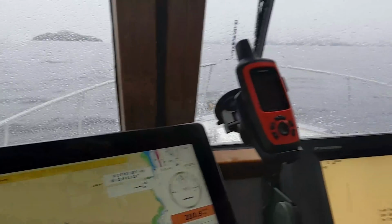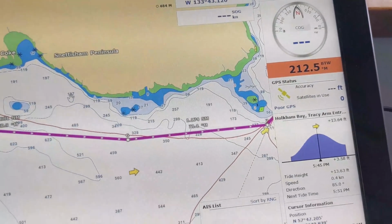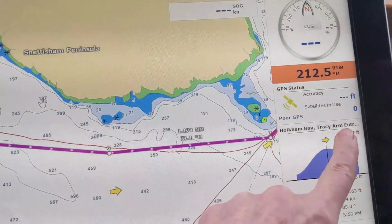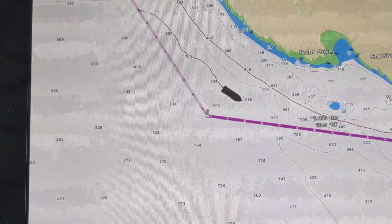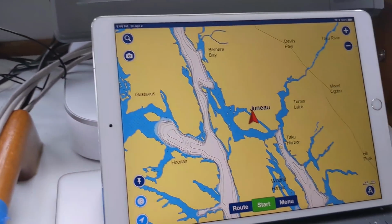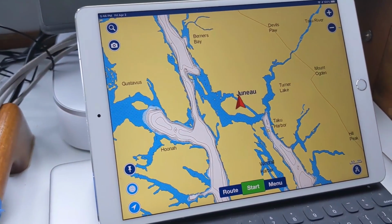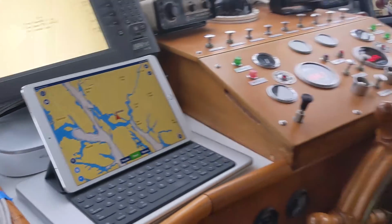You want to share what's going on? Yeah, our main computer navigation GPS is cutting in and out. So now we're back to no position, no GPS. Where's the little GPS guy there? 0. So 0 position. This is what it tells us, not a pretty picture. So we opened Navionics, and it remembers we were in Juneau, but it doesn't seem to be updating.